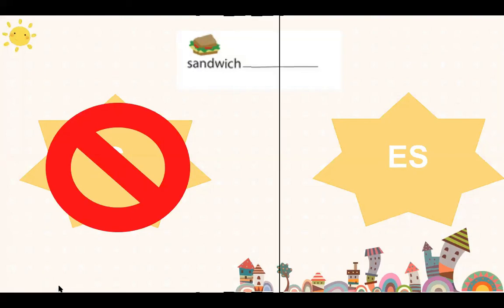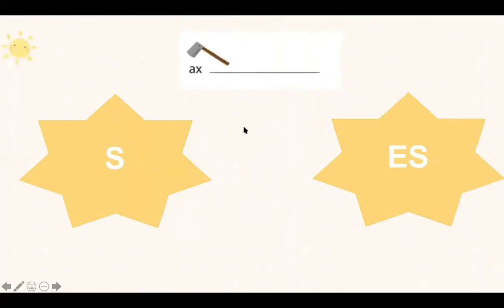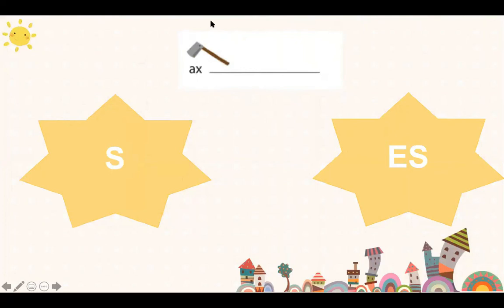Okay. Moving on to the next. Ooh, who can tell me, what is this? What is this used for? Okay, Danny, can you tell me, what do people use an axe for? To chop down trees. Very good. Well done, Danny. People use an axe to chop down trees to get the wood.